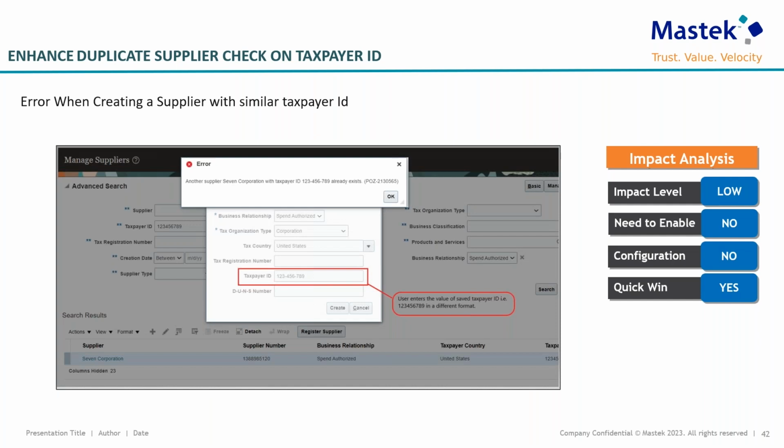So this is the screenshot of it. If you add any taxpayer ID, you'll get the error. And it also mentions the supplier name where this is getting duplicated from. It's a default feature. You don't have to opt in for this.